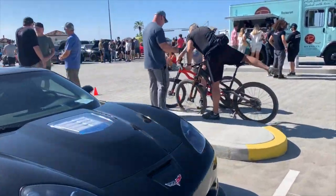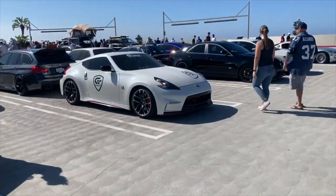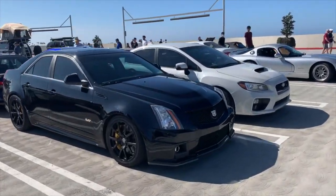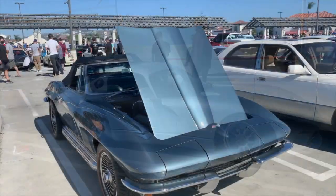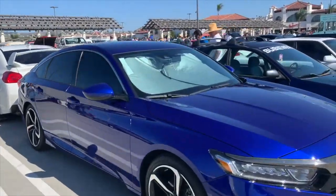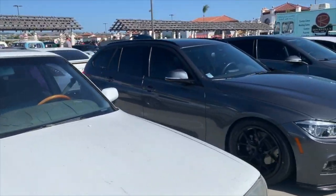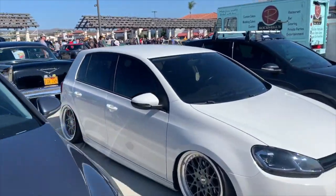Corvette, with a big block in it, another Corvette there. Nice looking black 57. Good morning, folks. Nissan, Cadillac, next to a Subaru, next to a Viper sitting up here. Corvette, great big old Lexus there. BMW, Honda, Subi. Not sure what that is, Toyota, yeah, BMW. GTI, and just for something different, another GTI.